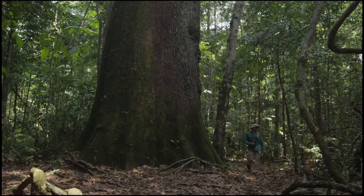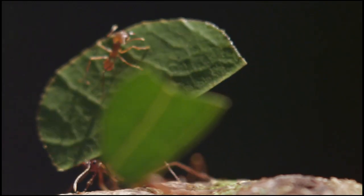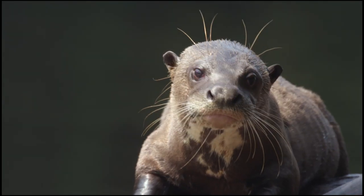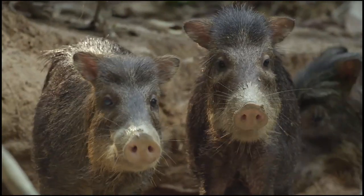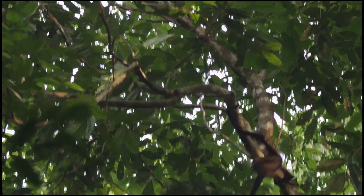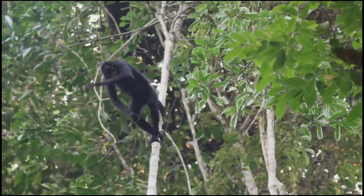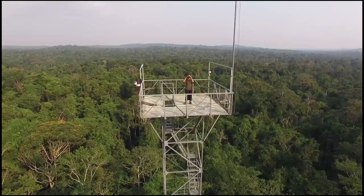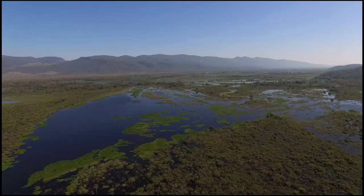In a protected forest on the southern edge of the Amazon lives an astonishing array of animals. 50% of all Amazon bird species. Sleepy giant otters. Smelly peccaries. And its greatest ambassador, the spider monkey. Here, life plays out in the oldest tropical forest on the planet, under the watchful eyes of scientists eager to uncover its secrets.